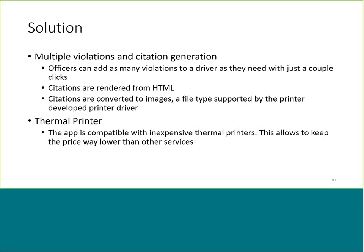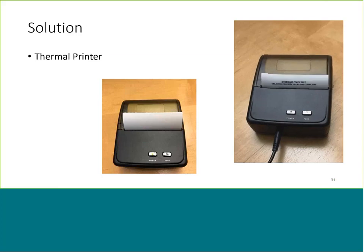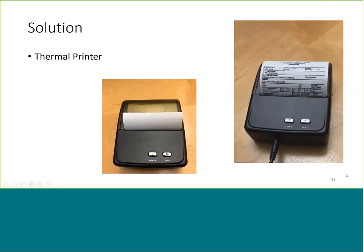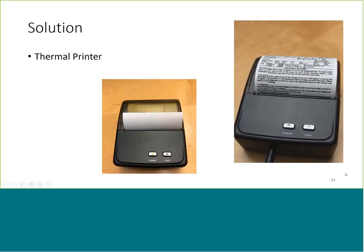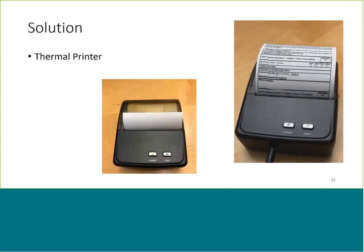And this is what I was explaining before, that we support inexpensive thermal printers. This allows us to keep the price way lower than the competitors. This is the printer that we chose to work with. It's a $70 or less printer, and it does everything we need. We just had to write the drivers to work with this printer.